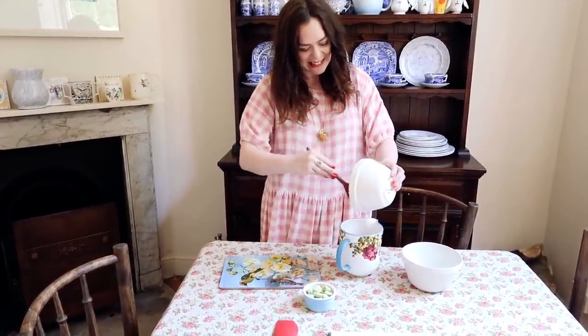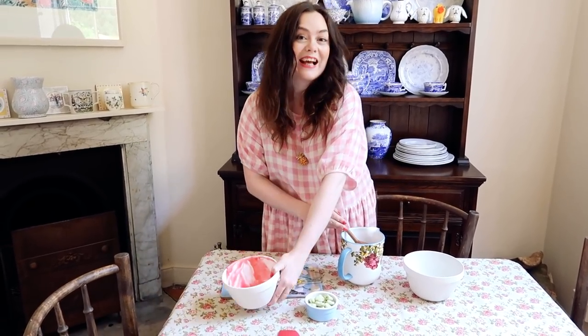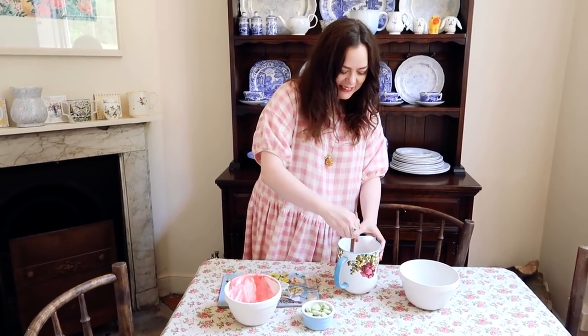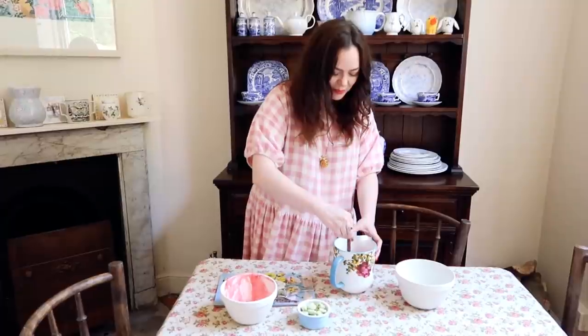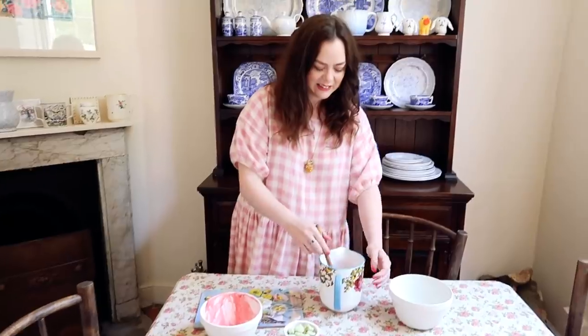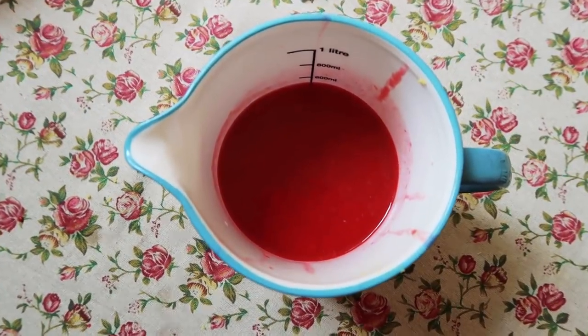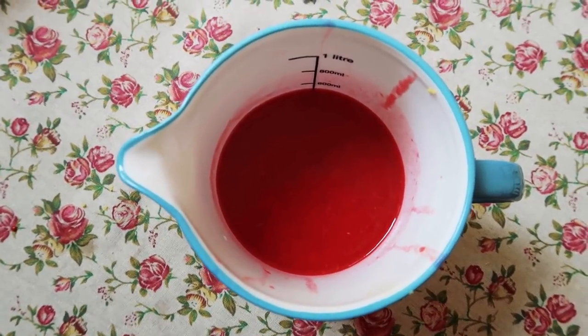I'm very excited about this. Yum. And I've got the chairs and our little butler table set up outside. Perfect. So I've given this a stir. Come in so you can see the colour. It's just so stunning. Look at that colour. It's just beautiful.